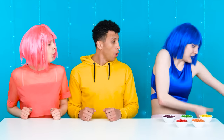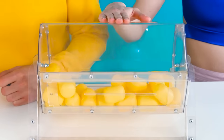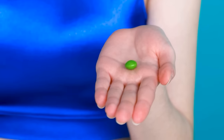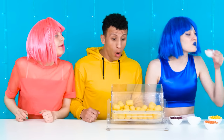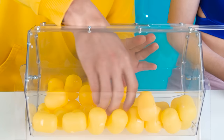I think I'll solve that issue with a lottery. So which candies will be first? Wow! Yeah! The green ones. Oh. Yummy. And then I'll just eat everything. What a cool lottery. Maybe it'll give me something too?